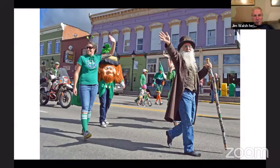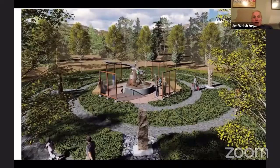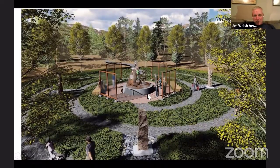This is the St. Patrick's Practice Parade. And here's what the memorial will look like. It's almost complete. It has a statue in the middle, surrounded by panels with the names on them, and spiral walkways take you to the center. There'll be benches where people can sit and reflect, interpretive kiosks, and the graves themselves are a couple of 100 feet away. So that's what it will look like. It's almost complete, and the unveiling is September 16th. You all should consider coming to Leadville for the unveiling, September 16th, everyone.